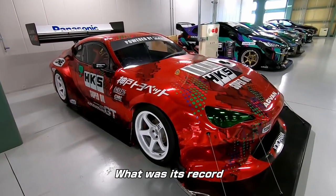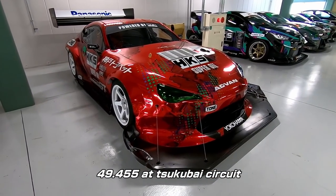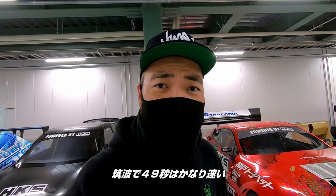But Tsukuba では何秒ぐらい? 49秒. 49 seconds in Tsukuba?